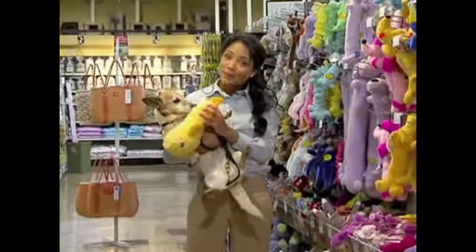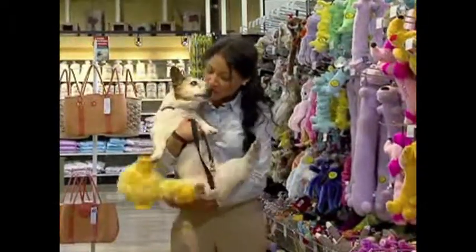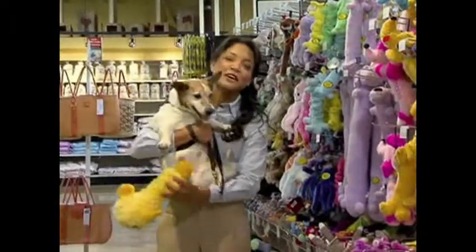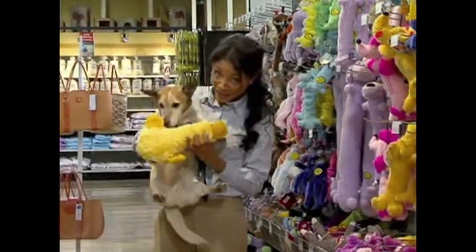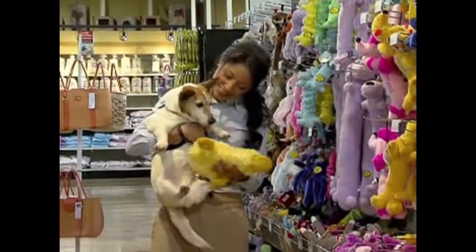What do all these groups have in common? They all have the time and money to spend on their pets. Premium dog owners consider themselves to be parents and their dogs like kids, often treating them like humans.